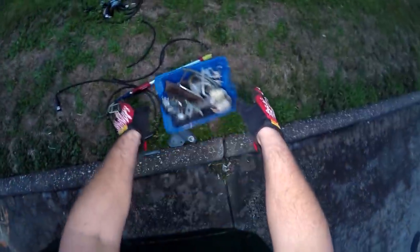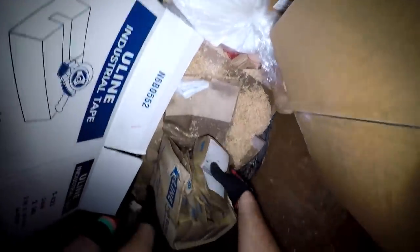Pressure gauge. Oh. Lag box. Like a hinge. Down in here. It's all this Tyco stuff. What are those? We'll check them out. Still in the box. Box is all soggy and wet. Put it in a dryer box. How about that?